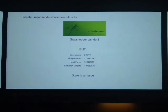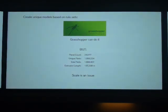So Grasshopper, you may know, is a generative algorithm editor for Rhinoceros. And Grasshopper is pretty good at processing complex geometry. However, when you have to deal with incredibly large models, like the ones we're talking about here, for example, there are over 1 billion moving parts in our scope alone. Scale.